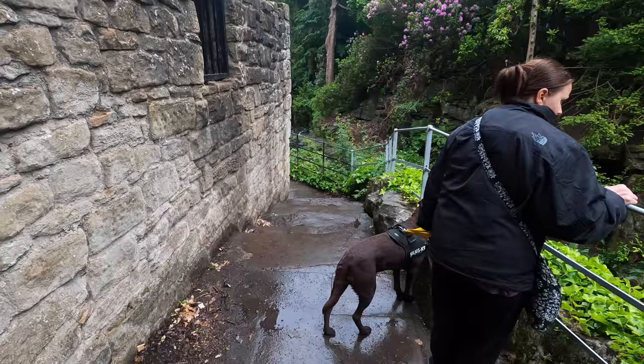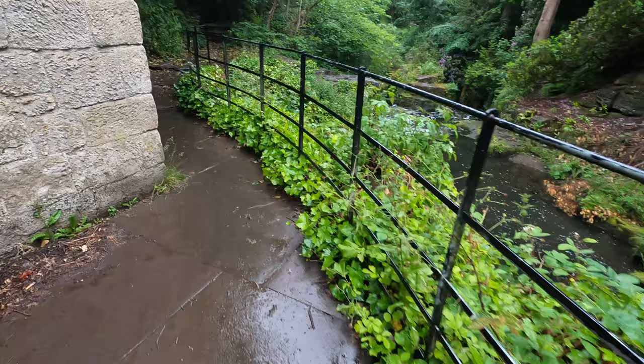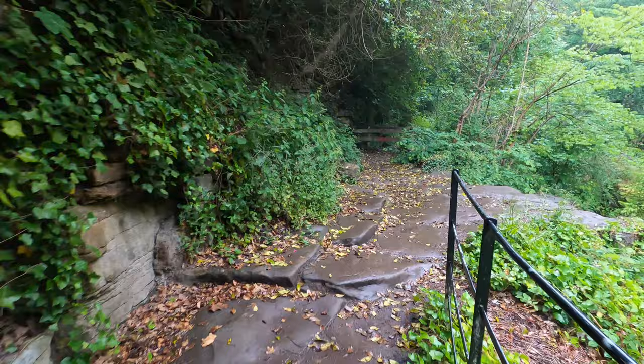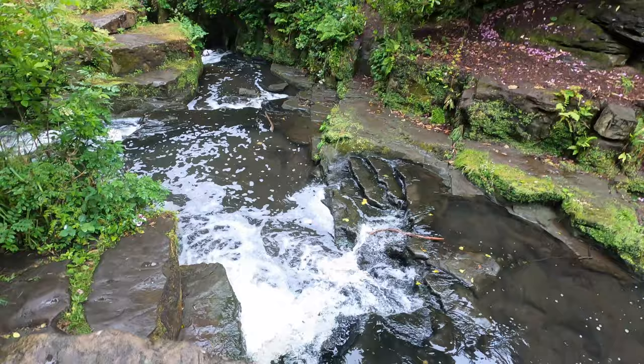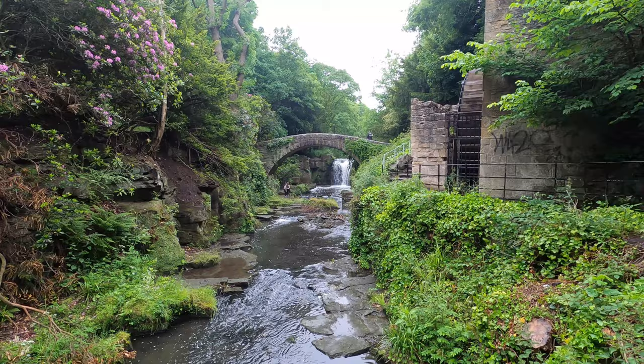What about this, sir? We're on these old stone steps here and I'll show you the view of the bridge and the waterfalls. Oh, there's the old water wheel, look. So the water must have run through here at some point. Oh, don't jump! There's rapids, a nice bridge for the waterfall through it. How pretty is that?